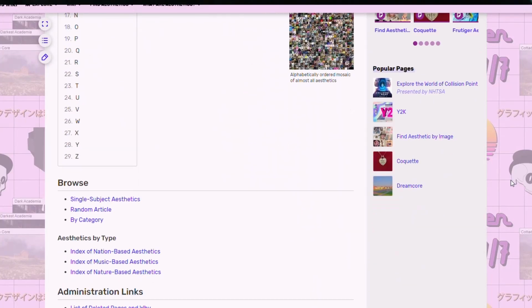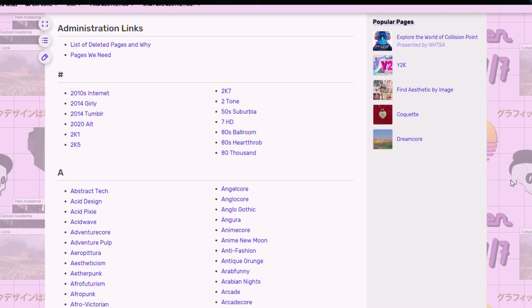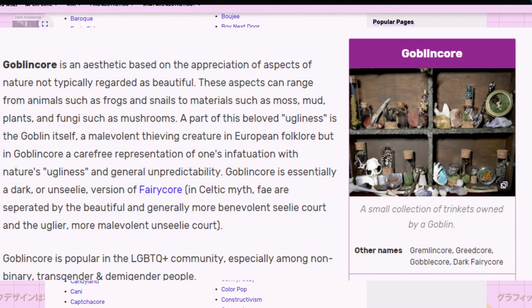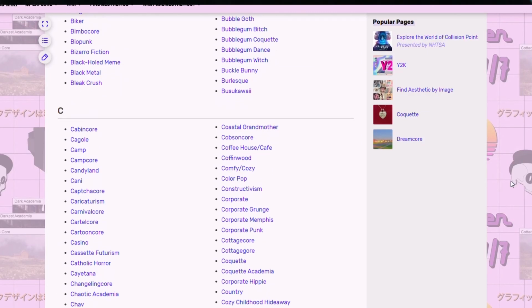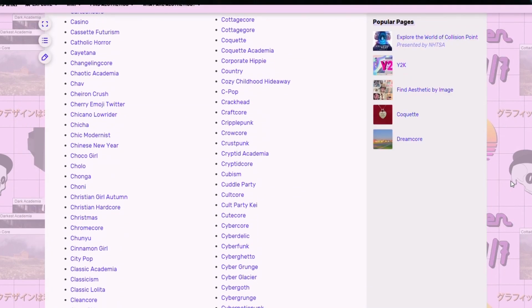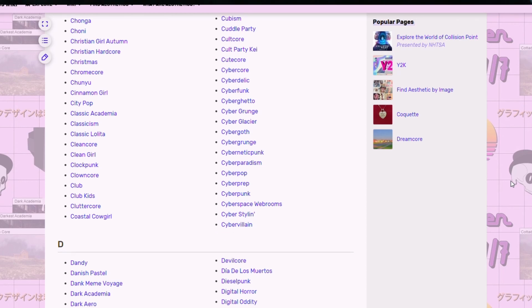The last 10 years, there have been a lot of different aesthetics that have cropped up. Plenty have overlap with each other, such as cottagecore and goblincore. Some are offshoots of another popular aesthetic, such as dark fairycore. There are micro-labels for just about all the main aesthetic flavors out there.